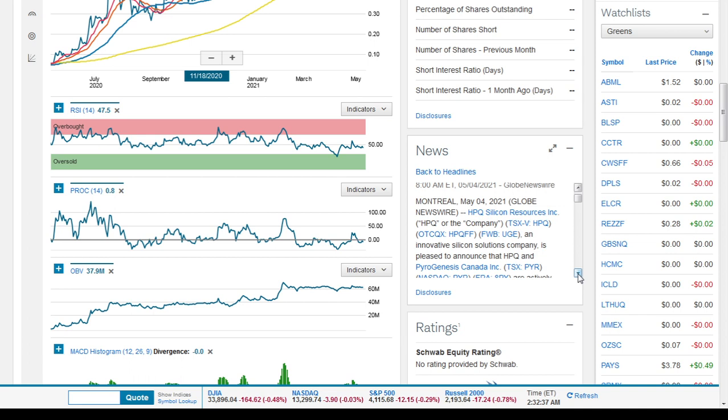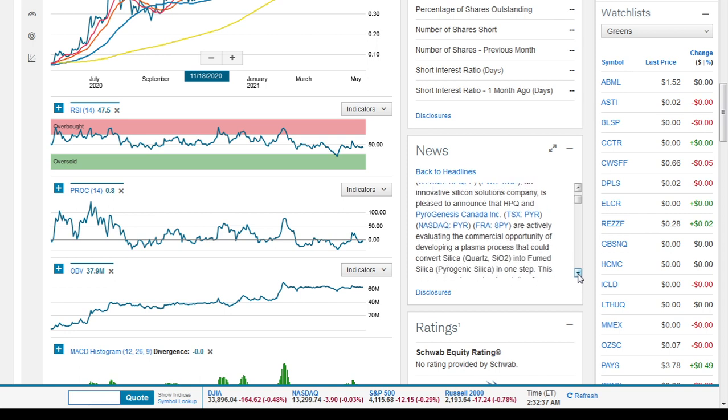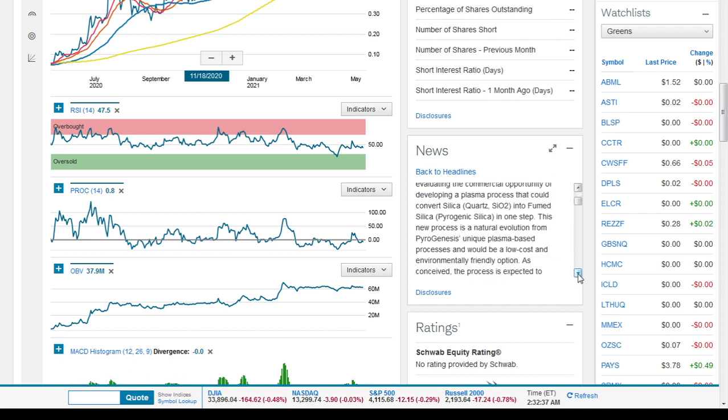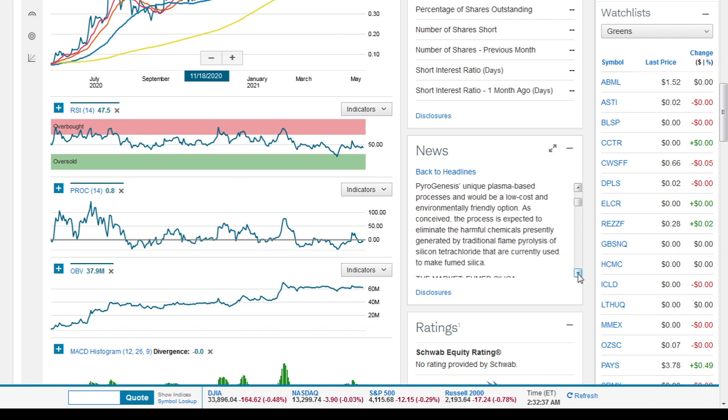An innovative silicon solutions company is pleased to announce that HPQ and Pyrogenesis are actively evaluating the commercial opportunity of developing a plasma process that could convert silica, mostly sand-like, into fumed silica in one step. This new process is a natural evolution from Pyrogenesis' unique plasma-based processes, and will be a low-cost and environmentally friendly option. As conceived, the process is expected to eliminate harmful chemicals presently generated by traditional flame pyrolysis of silicon tetrachloride that are currently used to make fumed silica.